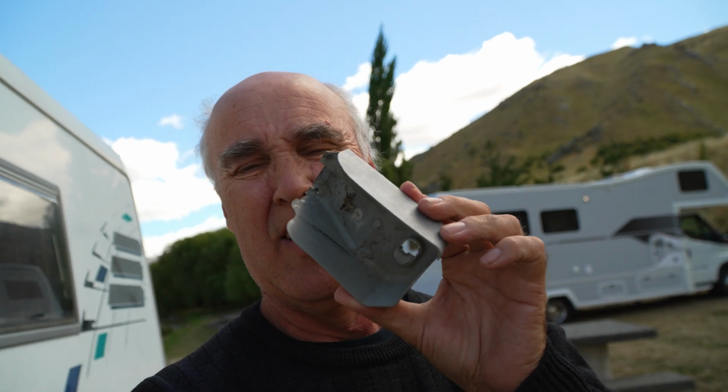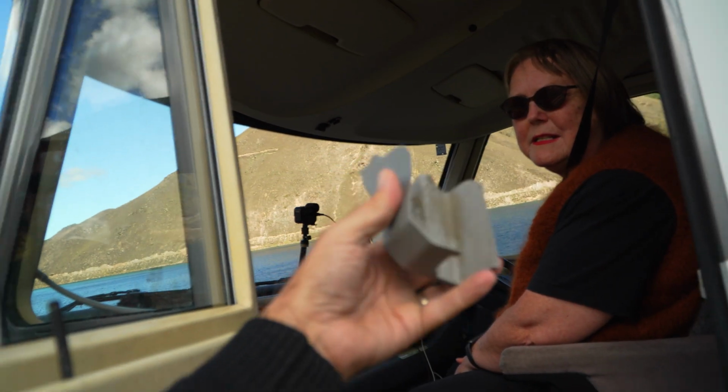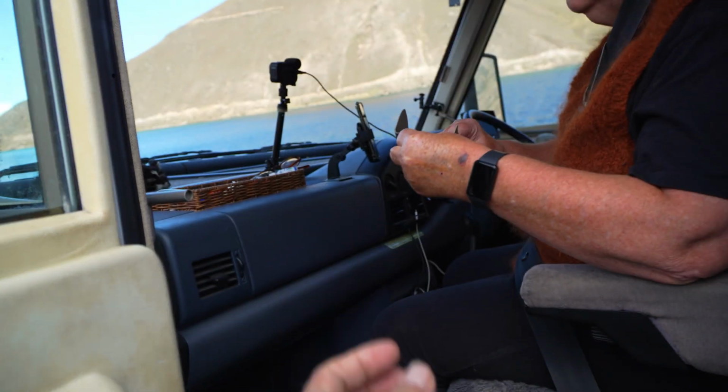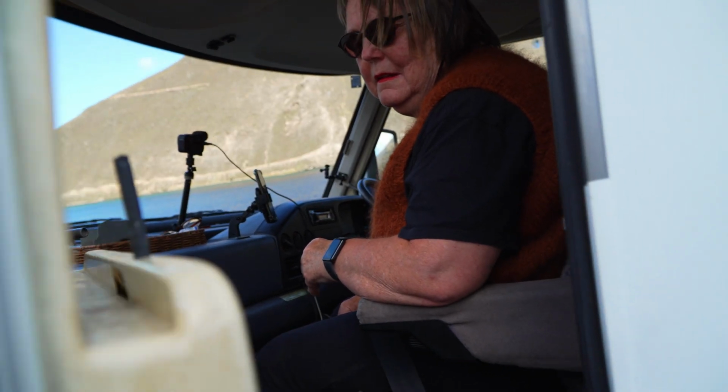Whoops, lost some pieces going over the bumps. Lost a piece off the back of the bike rack. It's not much, can you take it? Bike rack. Yeah. Okay. It's alright, just bounced off and we went over the bump. Good finding.